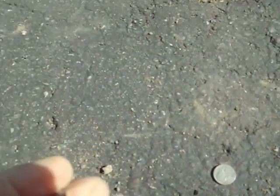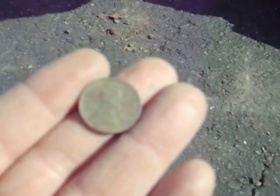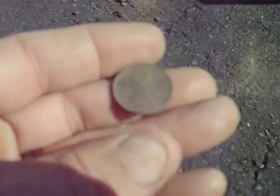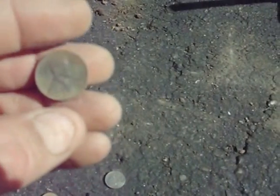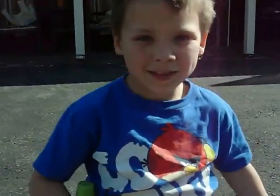At any rate, then we go down there, and he's found I believe an 84 Jefferson nickel, and he found a 67 copper penny. Then he found two Wheaties too. This was pretty cool. This one here is a 52D. I cleaned it up a little bit with a toothbrush and water, but we can clean it up further later. And this one here is a 56D, a common one. But still, he's 8 years old. He found these. I'm proud of him. He's a good boy.